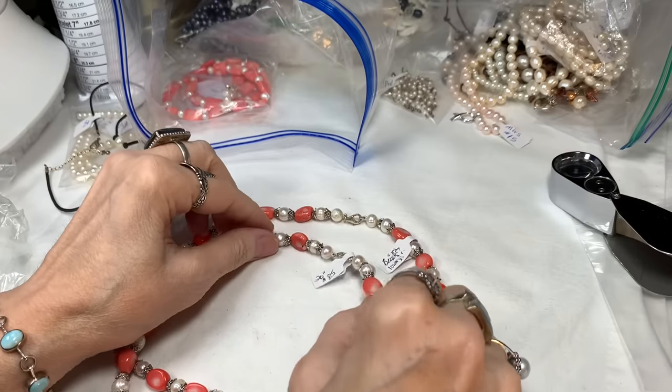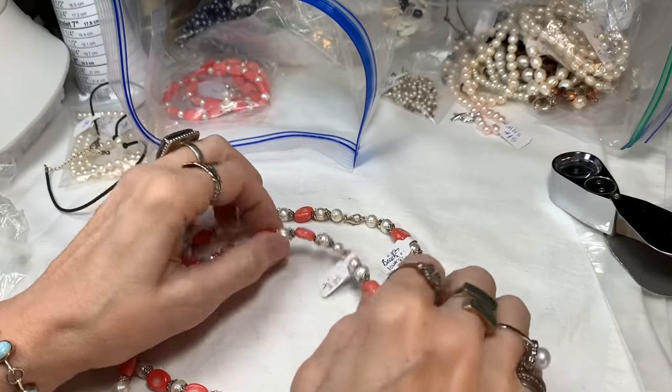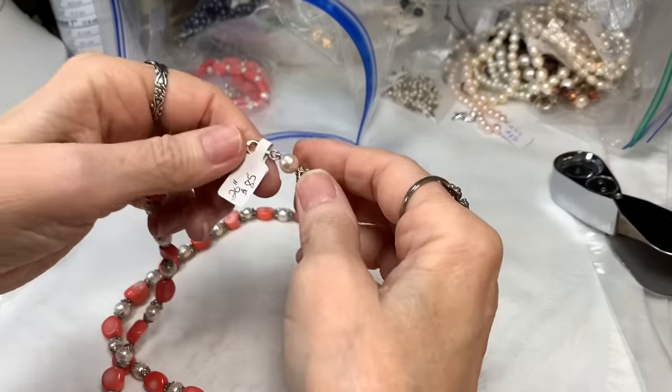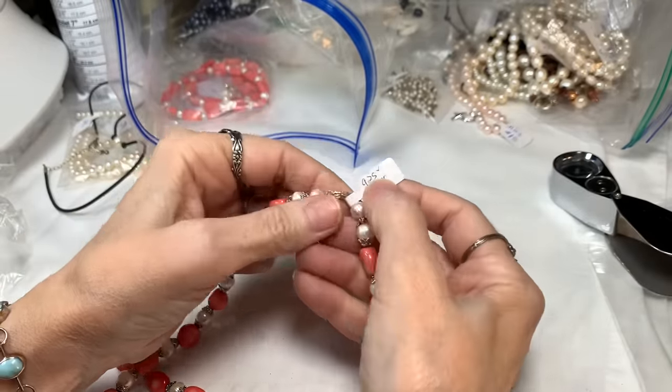That's Lori and Rani, R-A-N-I, hi Rani and hi Lori, that have asked for these first. So just letting you know. But you're welcome to email me, because if they say they don't want them, then they are up for grabs.